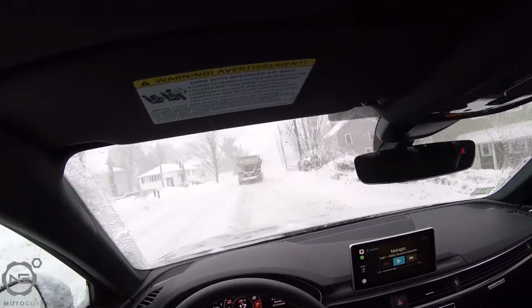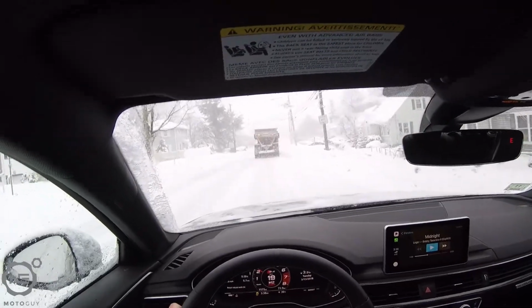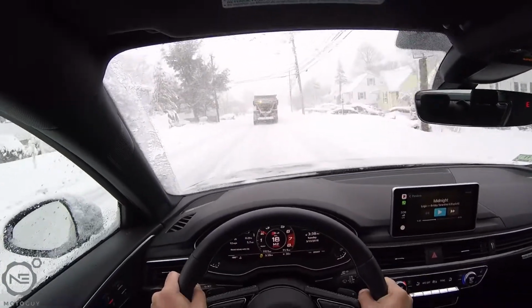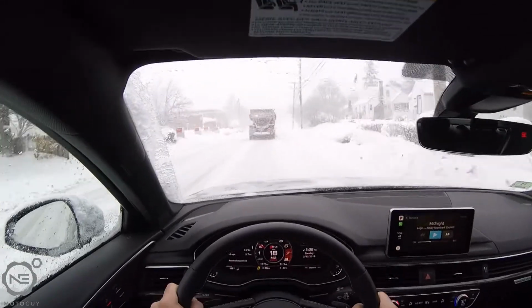It's like I got my own personal plow in front of me. He's getting rid of everything in my way. As long as that canister doesn't drop salt, we're okay. So I'll keep my distance.